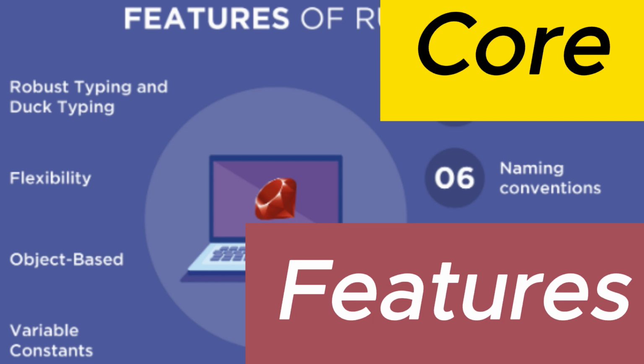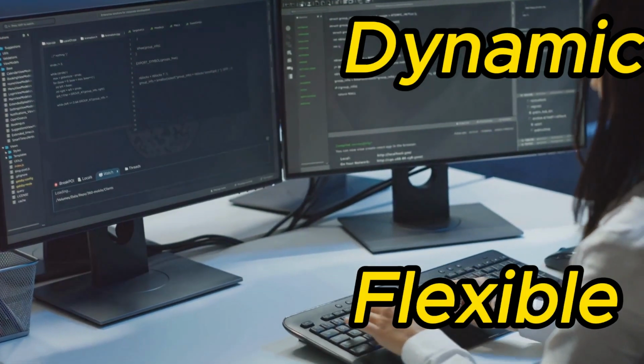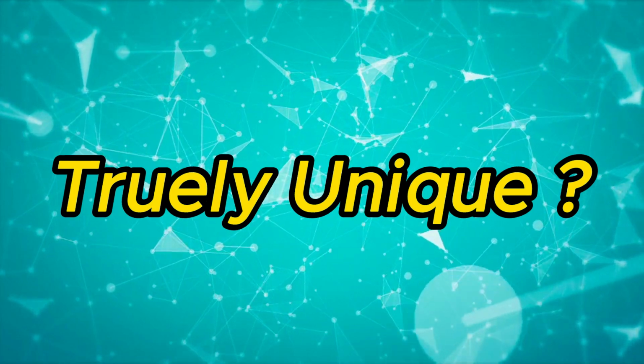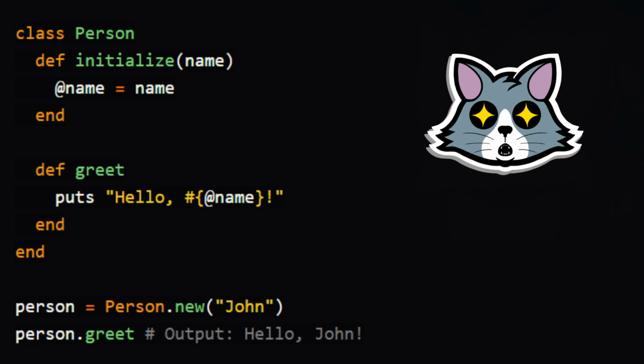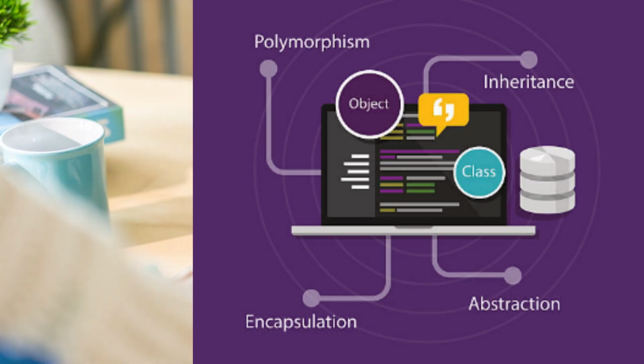Let's talk about the core features of Ruby. Mainly, it is a simple, readable, dynamic, and flexible programming language. But what makes Ruby truly unique? Ruby's syntax is so intuitive. Its object-oriented nature means everything is represented as an object, which makes it incredibly versatile.